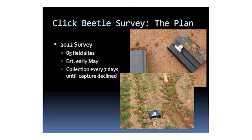We established those traps, and we collected them every 7 days, and instead of just collecting them until what we thought was the end of their cycle, we collected the traps until we stopped seeing a significant population in those traps and gradually took them out over time. And with that, we did have 1 trap that we ended up collecting right until the very end of July.